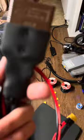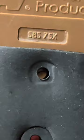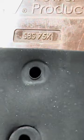You can see this plug. This goes into the back of it. This plug plugs in where the Q charger, I think it's called the Q charger, would go. Now this is the part number SBS 75X, okay? See that?